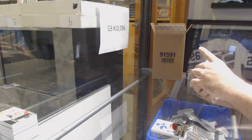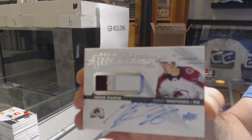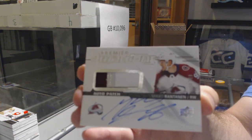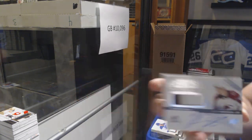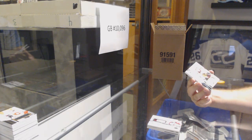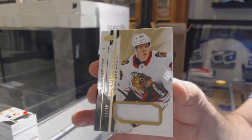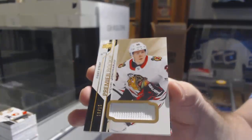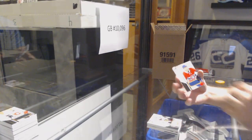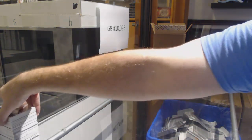For the Colorado Avalanche, the 99 Premier Attractions patch, Mikko Rantanen. That's sick. For the Chicago Blackhawks, what a pack. We've got a Fight Strap rookie to 15, Henry Jokiharju. We've got a Noah Juulsen for the Montreal Canadiens jersey and a Premier Swatches to 99 of Mikko Rantanen.